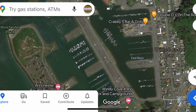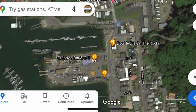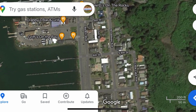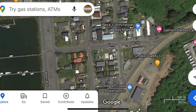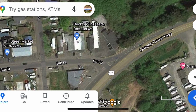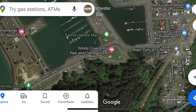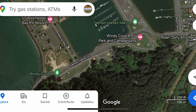So if you guys want to go eat there, definitely would recommend checking that out. Let's see where we are here. Somewhere over here, Salmon Harbor Landing. I would definitely for sure recommend staying there. I've stayed there. They have themed rooms. It's super, super awesome.